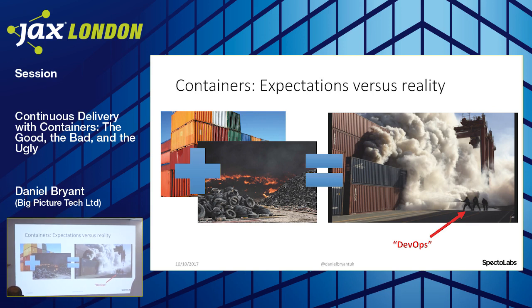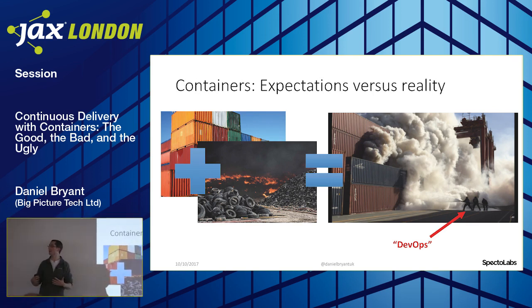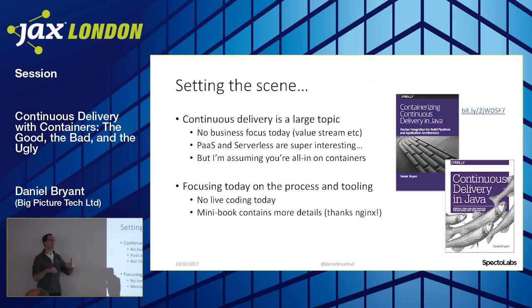It's a real genuine challenge. New technology comes up, and any of us who've been in the industry for more than a few years realize there is no silver bullet. But I think there are a lot of advantages with container tech. So let's walk through that and continuous delivery today.